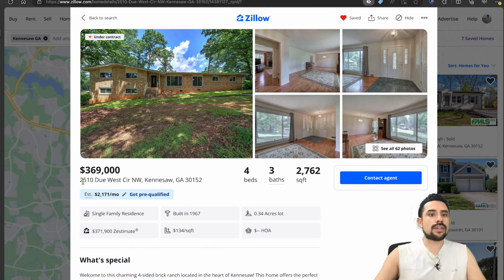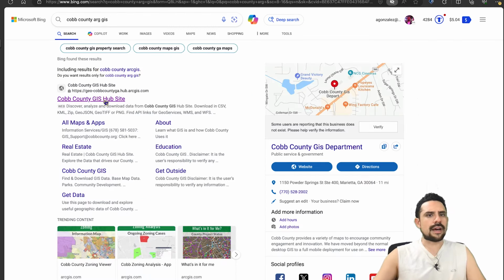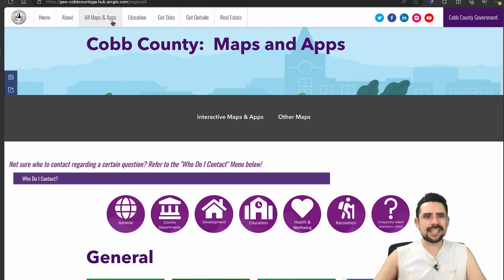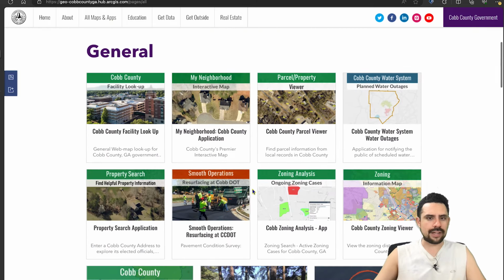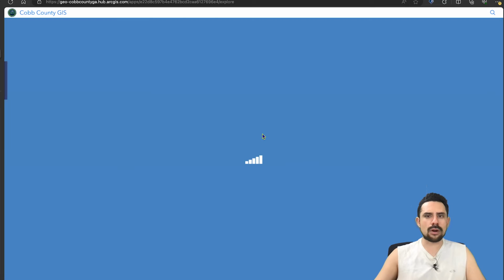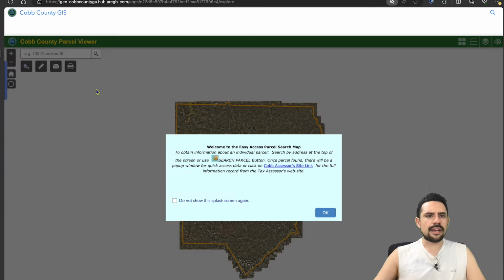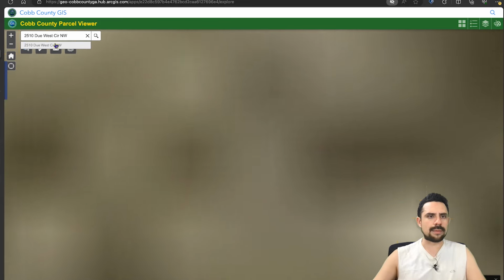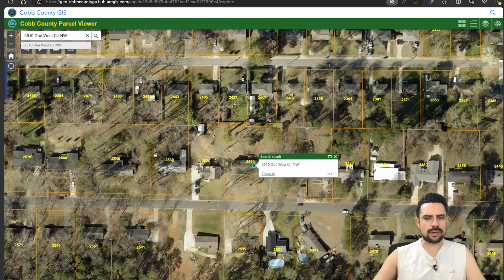So the last thing I want to do is take this address and visit my county's parcel records. I have to go over to all maps. Each county has a different website. No offense, but these are horribly maintained, so they're kind of a pain to navigate. But you want to find the parcel viewer. This is going to give you more information about the house that is worthwhile to keep in mind whenever you're potentially putting in an offer.